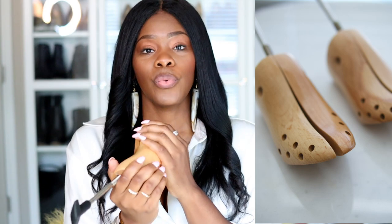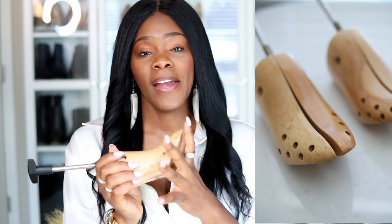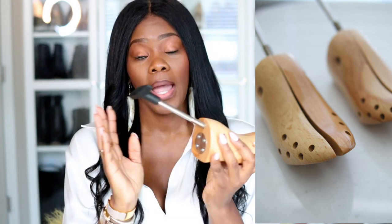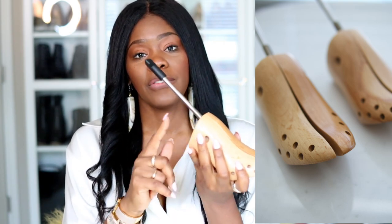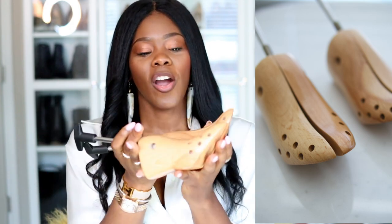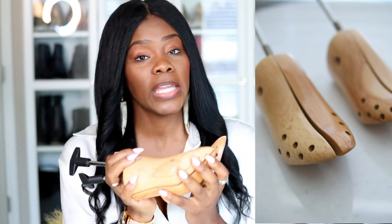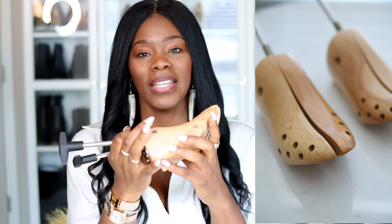Now for those who would need the back of their shoe stretched, I would be careful with that, because sometimes a shoemaker, a cobbler, can actually stretch it too much, and then the seam in the back of your shoe, if there is a seam there, could actually start to loosen up. But shoe stretchers are an essential for my wardrobe. If you have an issue with a pinky toe and you need a little space, definitely invest in these.